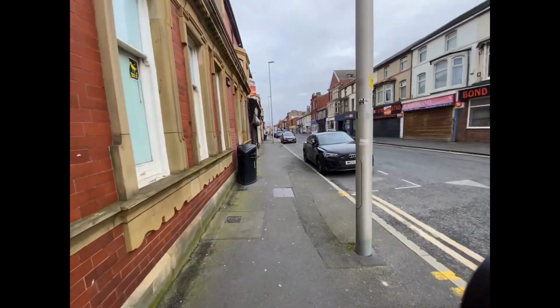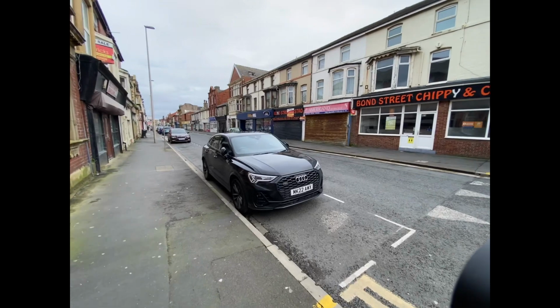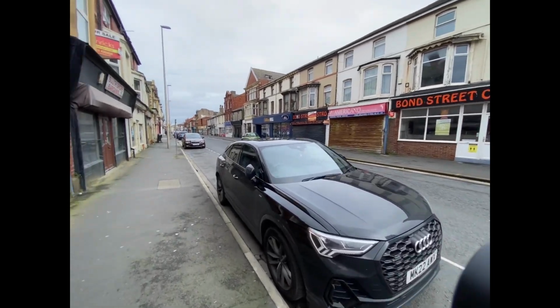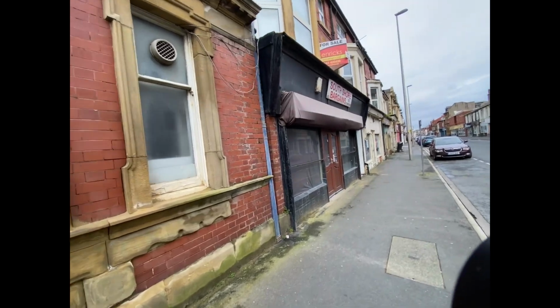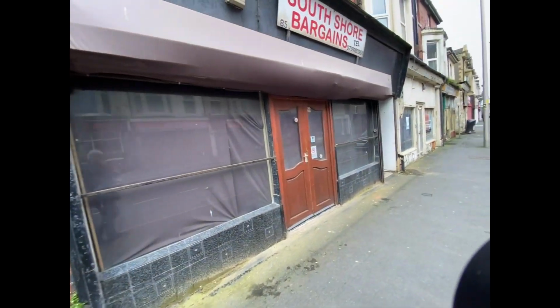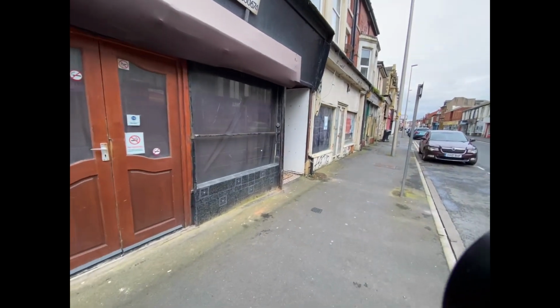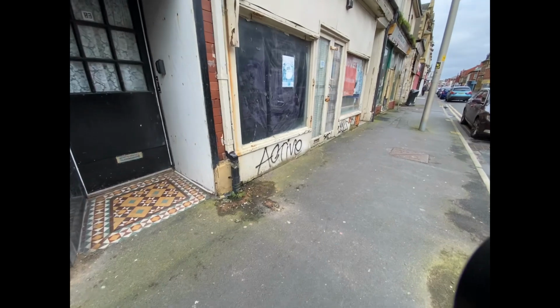You can obviously see most of the things always say for auction, for auction, for auction. If we look across here, all these shops are closed across the road. The chip shop's closed. If we look on this side, not much to say about these shops. These are in a really bad state, I'm afraid. I don't know what's going to happen. I don't think it'll ever open. They would need to knock down and start again.